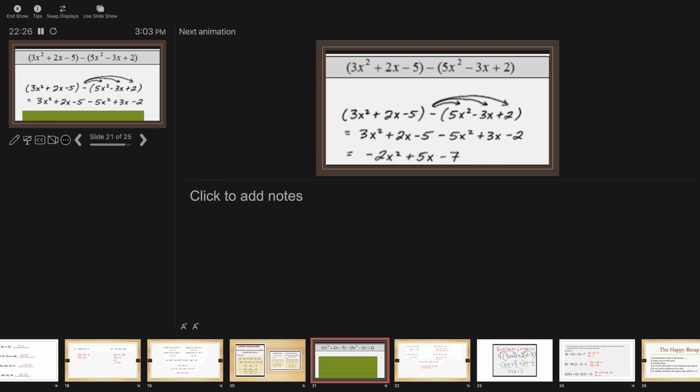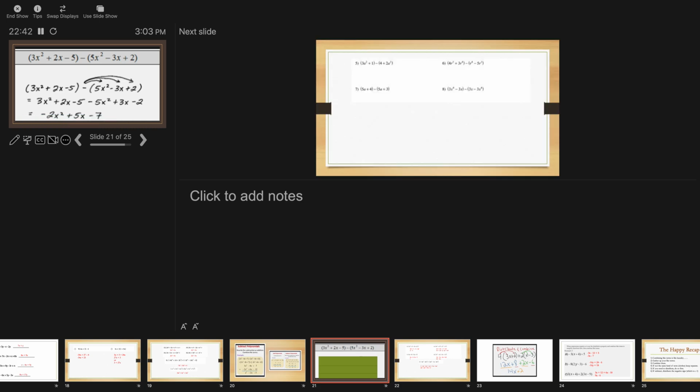And by the way, also want to note the standard order is very, very helpful. X squared, x, number; x squared, x, number. So it really helps guide me to find what I'm looking for, like in a nice, clean, organized closet. So what's 3x squared and a negative 5x squared? That's negative 2x squared. What's 2x's and 3x's? That's 5x's. And negative 5 and negative 2 is negative 7.